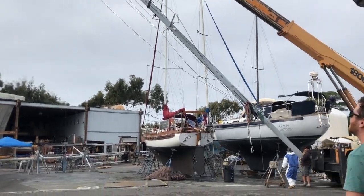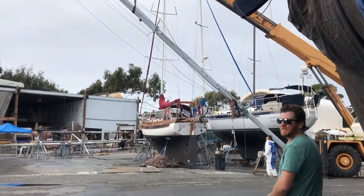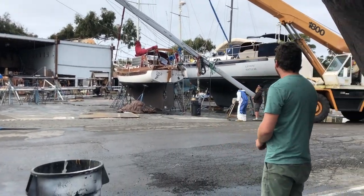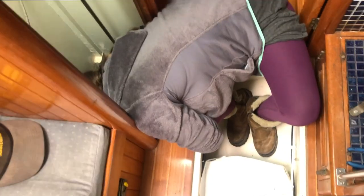Oh my gosh, she's so tall. How much mass is underneath? Oh my gosh, it's like 10 feet. What do you think you're gonna find down there? I don't know. Ew, this is so gross. Oh!